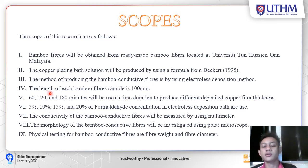60, 120 and 180 minutes will be used as time duration to produce different deposited copper film thickness. 5%, 10%, 15% and 20% of formaldehyde concentration in the electroless deposition bath are used. The conductivity of the bamboo conductive fiber will be measured by using a multimeter. The morphology of the bamboo conductive fiber will be investigated using a polar microscope. Physical testing for bamboo conductive fiber are fiber weight and fiber diameter.